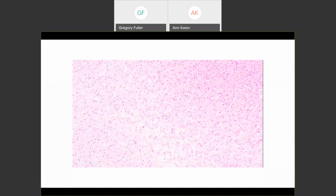And one more. Differential diagnosis. What do you think? Just based on H&E. You can always generate a differential diagnosis. Differential means not the absolute diagnosis, just a differential. Any ideas? Anyone want to play?